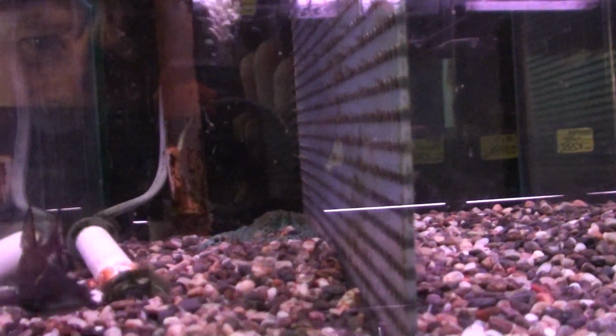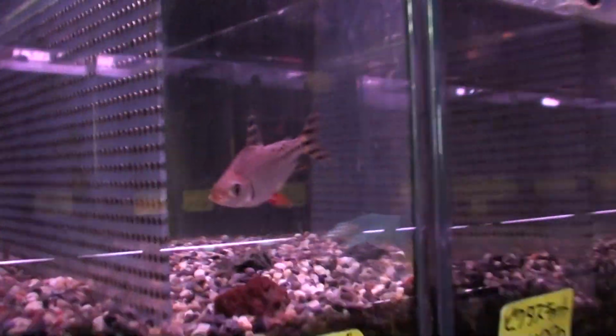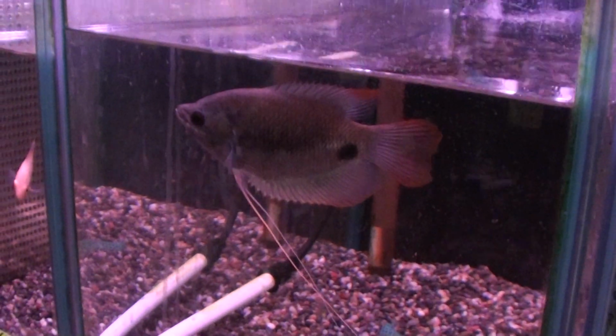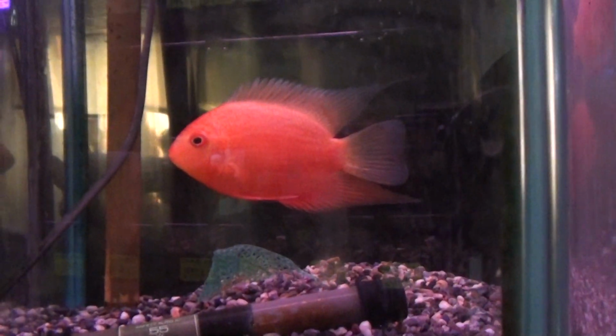What kind of fish is that? Looks like a type of shark. Small little shark kind of fish. Look at that guy. All right, guys. Let's check a little bit of the tanks down on this side, and that's about it. That's a nice gourami. There's a giant gourami right there. He might go much bigger than that. What's that right there in the back? Cichlid?